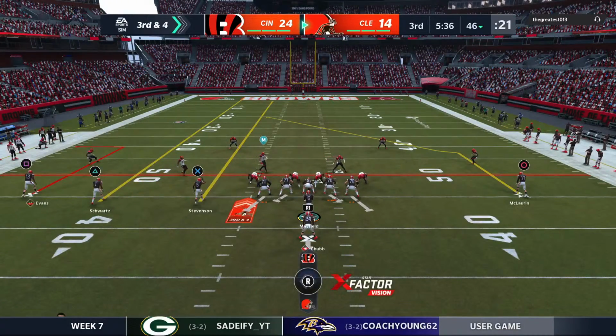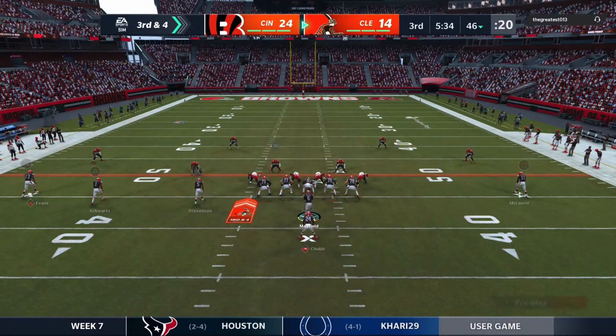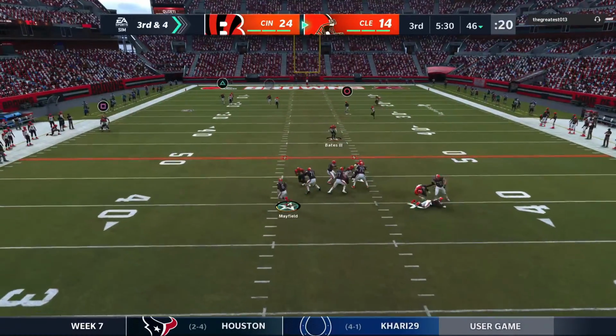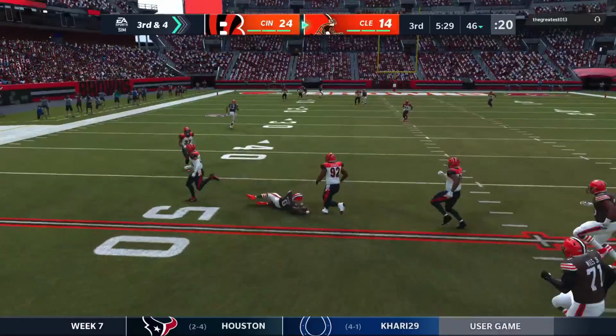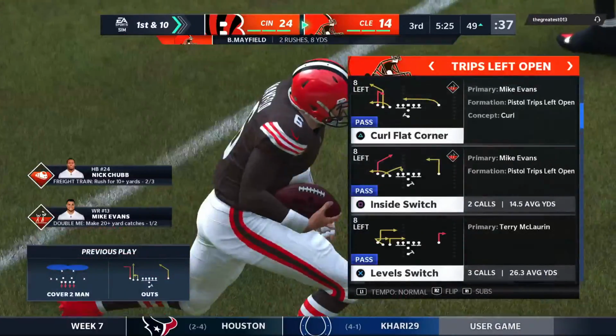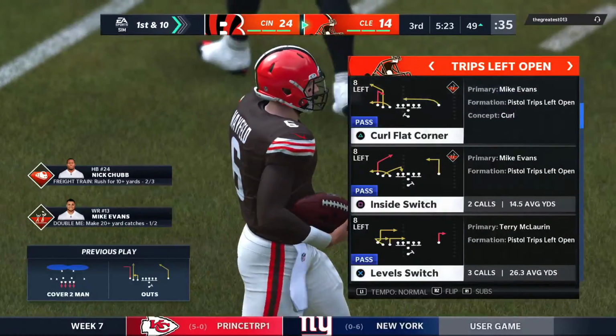Hey, alert 33. Mike, 55. Working out of the gun, Mayfield steps away to his left. He can run for it, and he will. 5 yards on the scramble, and that's enough to pick up the first.